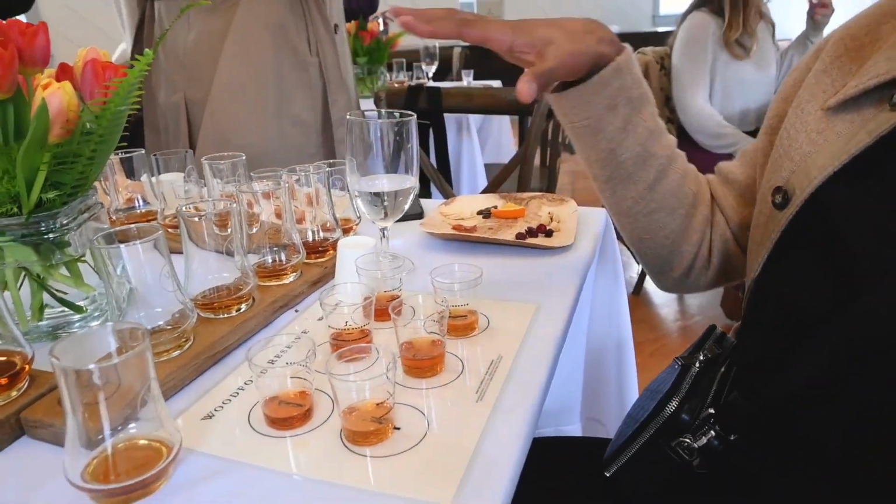Just finished our tastings and going to head over to the gift shop, so that should be fun. More bourbon to add to the bar, so y'all know that's always good. I'm always down for that.